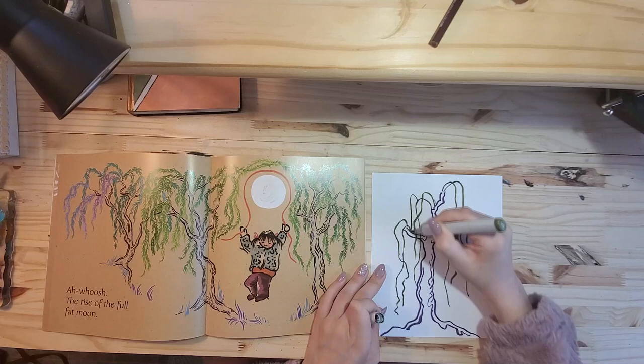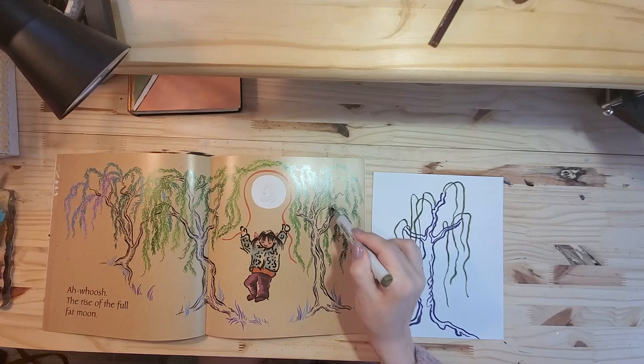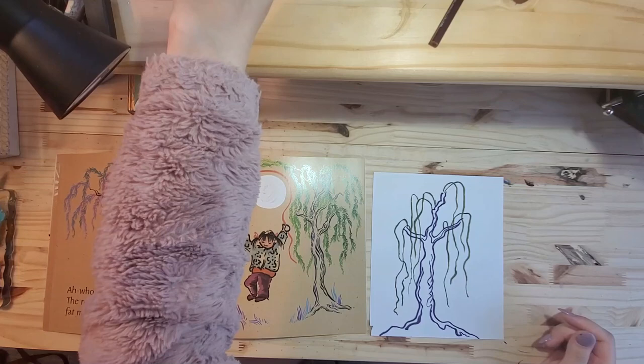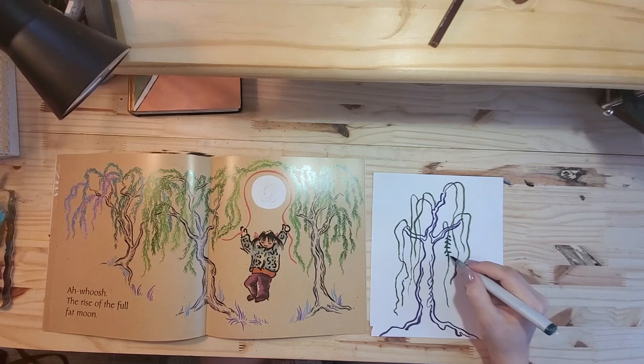And look at that! You've got vines and you've got more lines as well. All these cool lines. So cool. Now comes another one of my favorite parts. Are you ready? This is the part with all the little leaves. All the little bitty leaves.